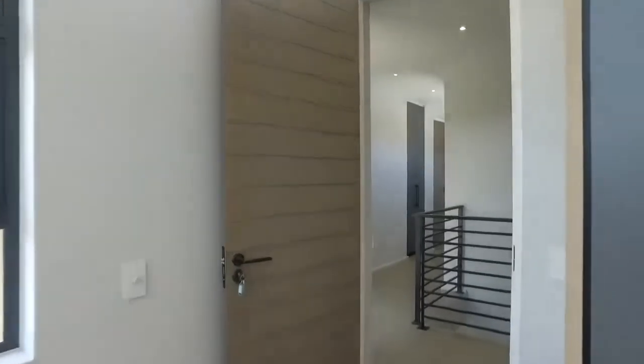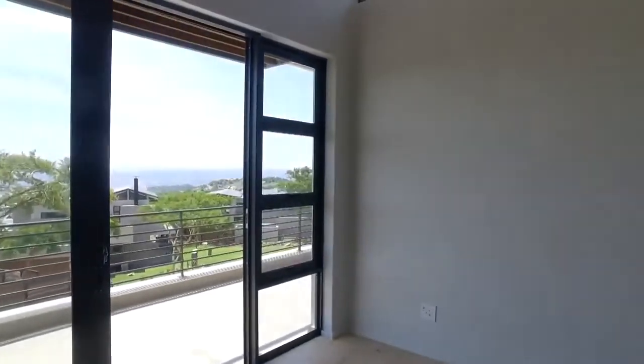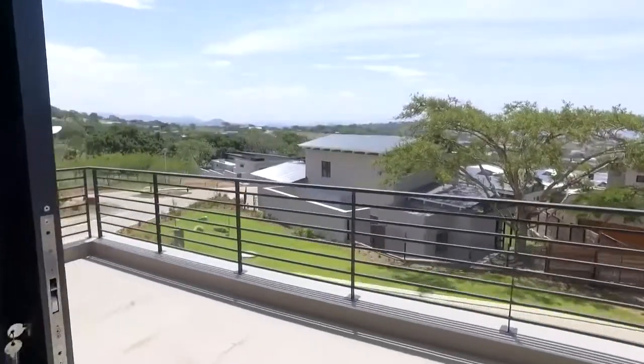All bathrooms are fitted with modern steel mirrors to suit the style of the house. All the bedrooms have high-quality engineered wooden floors imported from Scandinavia.